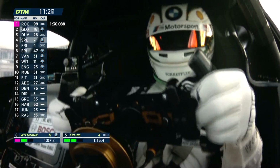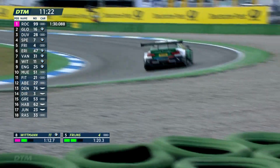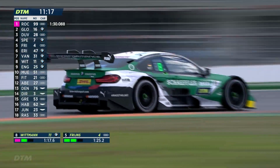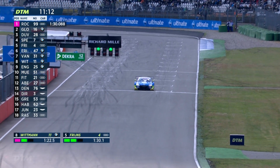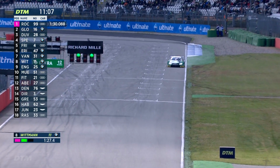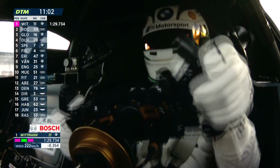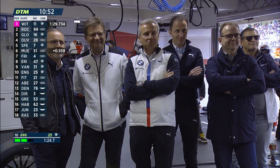Quicker than anyone through Sector 1, PB through Sector 2. He's into the final sector now, has 2 more turns to do, has Marco Wittmann. And is this going to be the first sub 1:30 time that we will see as Robin Freins crosses the timing line? And here comes Marco Wittmann then, heading towards the beam now. And yes, he is the first that gives us that sub 1:30 time, a 1:29.734 from Marco Wittmann.